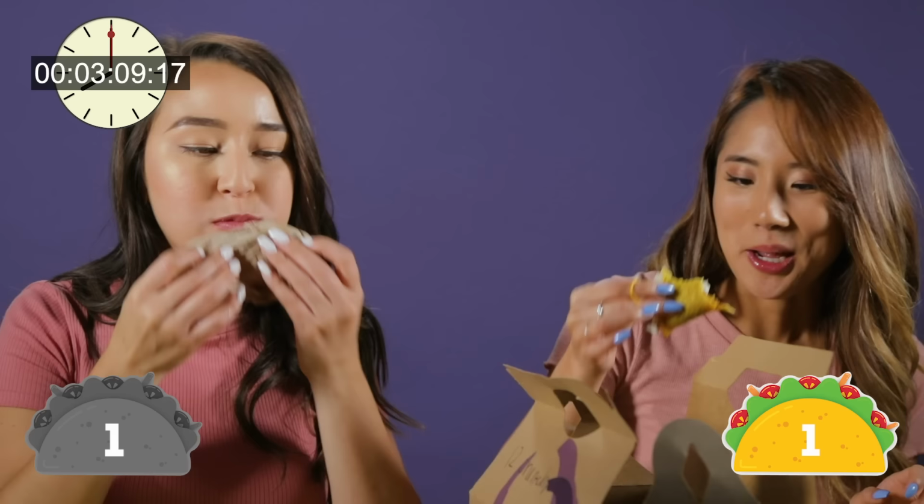Second one. How are you going so fast? I don't know. Taking big bites. Oh my god, this is so much. I know. I really wish it was less sour cream. It's like just as much sour cream as there is meat. Yeah, it's like a little pimple coming out.